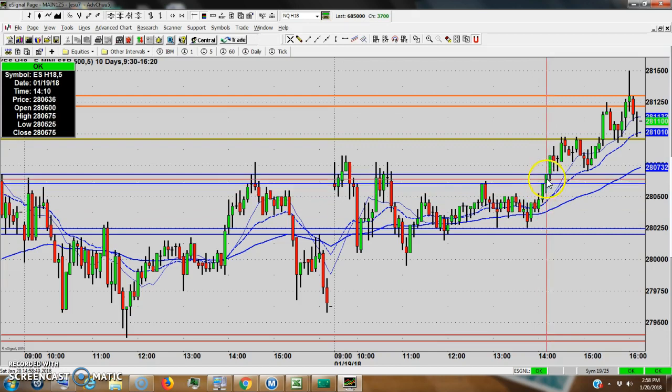It turned up. They took out this zone here and held it, ran right up to the old all-time high. This was a static number, a single number I had listed here: the old all-time high at 2809 and a half. As you can see, they made a little tiny double top here, but the pullback stopped right at the prior resistance, now turned new support again at 2807, 2806. They come down to 2807 exactly.